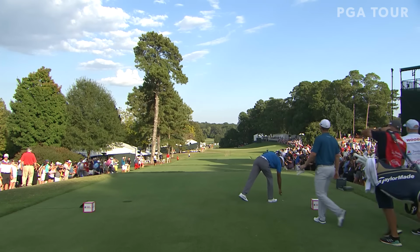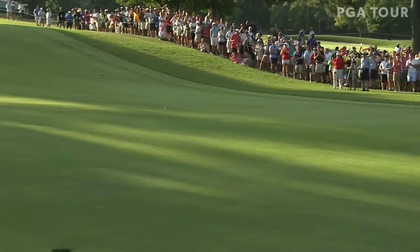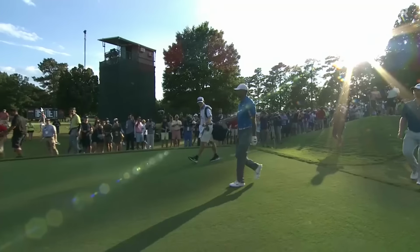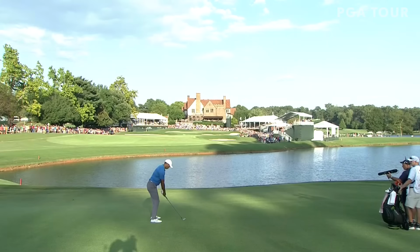Oh, this is just a beauty. Turning over a little bit right to left. Smashed. Just a little baby draw, Roger, and takes that slope down the hill. Yeah, that's a big tee shot right there. Hammered. That was a pressure shot there. Very nicely done.